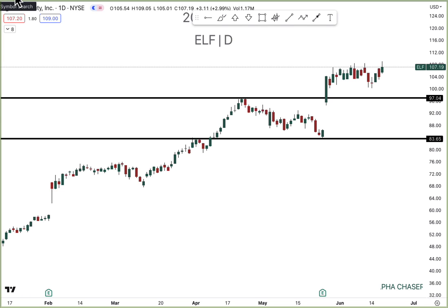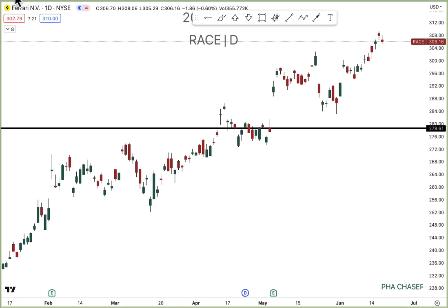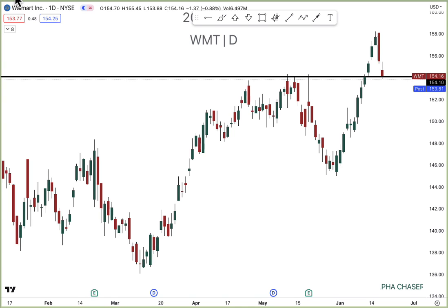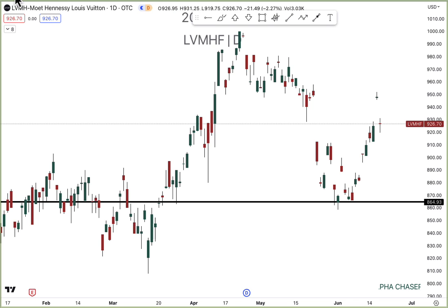But if you look at ELF, and you look at these names, these are names we're in, 284, we're in RACE. It's not the box names that you want to be in. It's not the Targets. They're not going to work as well. That game's over. Walmart's your winner. It's very clear that Walmart has won. You want to be in the names where people have to use that product.